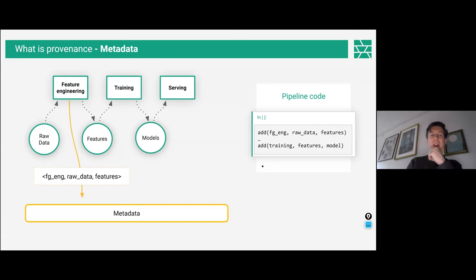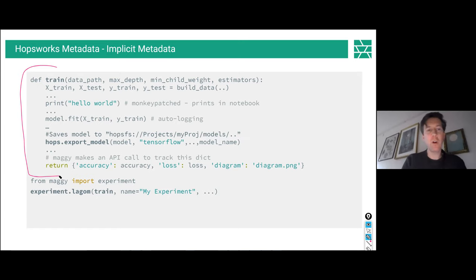So firstly, in our platform, you just put your code inside a training function, and then we invoke that training function from our own library. This training function can actually be distributed in a cluster. But apart from that, you can see that we don't have all the explicit calls that were made in the MLflow program.